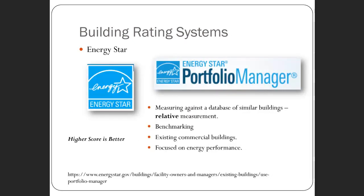Energy Star is also a rating system that compares to other buildings. So again, it's measured against a database of similar buildings. It's a relative measurement. Energy Star is typically used for commercial buildings and typically focuses on energy performance. In the case of Energy Star, higher score is better. You'll see in the LEED O&M system, there's a tie-in to Energy Star.